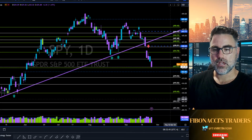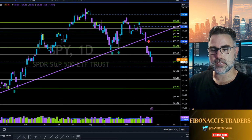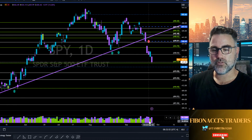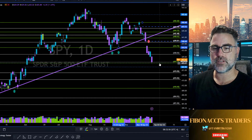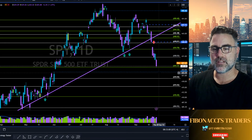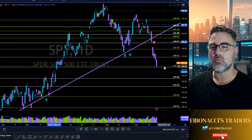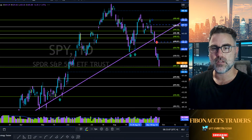This is why I say everything follows price, and as you can see on selling days, price and volume is getting increased. Now 425 needs to hold, otherwise this gap, and in my opinion this gap will get filled, if not today, maybe tomorrow and by the end of the week. But we need a weekly close above the 425.